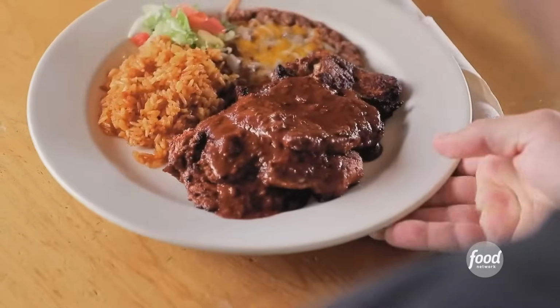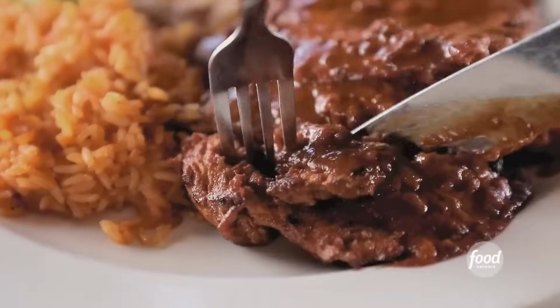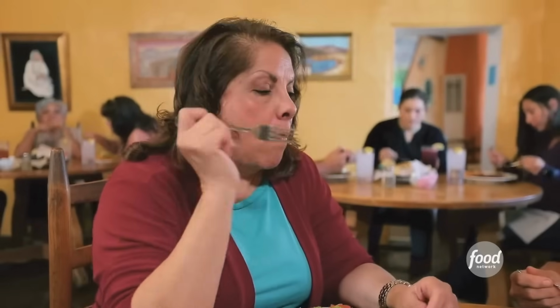Carne Adovada plate. The meat is just what really brings out that chili flavor. Just amazing. Can't beat it anywhere. Just like Mom.